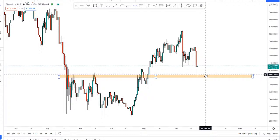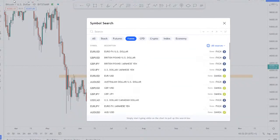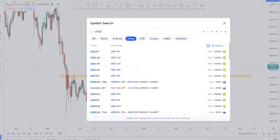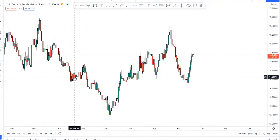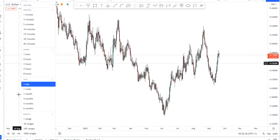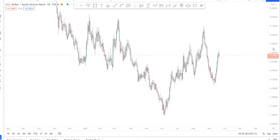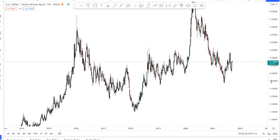USDZAR, yeah, I'll take a look at USDZAR. I mean, I can't remember the last time I looked at USDZAR. I don't know if I've actually looked at USDZAR to be honest with you, but you know, we'll check it out, see what's going on. Okay, I'll start the higher time frames just so I know where I am in the market.